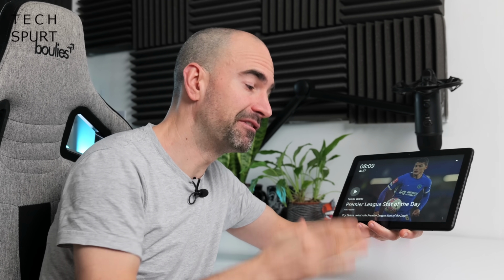Note you can also grab a keyboard and a stylus for the Fire HD 10. Get a bit of accessory action, but of course that again will cost you extra.